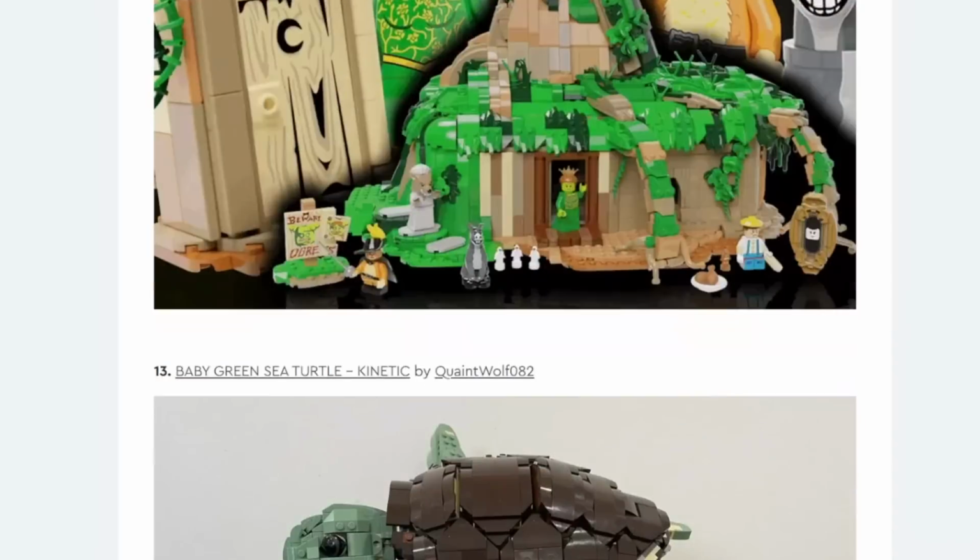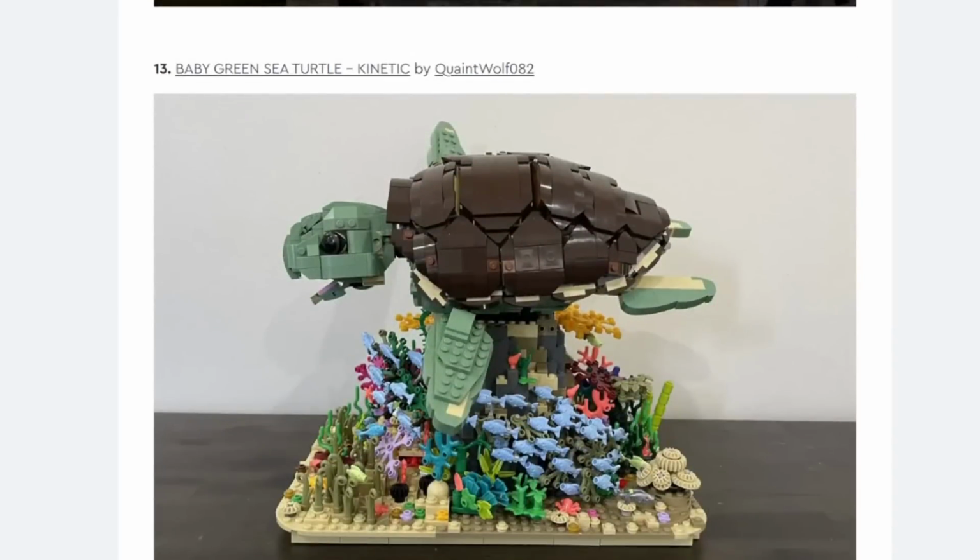Anyways, Baby Green Sea Turtle, made by Kinetic Quaint Wolf. The design of this, I think, has a possibility to be made. It's another animal one, which they've done animal ones before. I would put this in a mid possibility, where it's an idea that not only captures a realistic animal in this LEGO object format, but, you know, now that's in the animal format, which they did way back with the birds or with the insects.